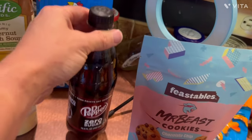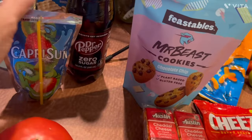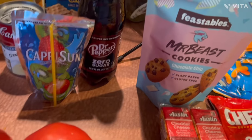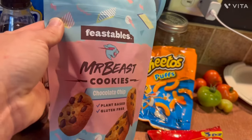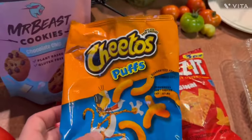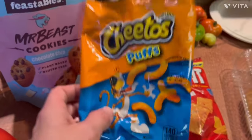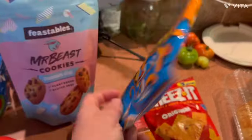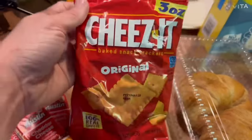I have one Dr Pepper Zero Sugar, one Capri Sun Strawberry Kiwi. That's always nice to have. They don't always give drinks, but you know, they had them, one of each. A thing of these Feastables Mr. Beast cookies. This is empty, you guys, because I ate these on the way home. I know. But I told you, I'm hungry. And it was a small bag. That's just, you know, one of the little tiny bags of Cheetos Puffs. They're gone. But I ate them. I got a bag of Cheez-Its. 3-ounce bag.